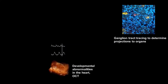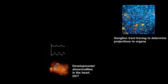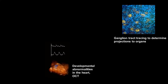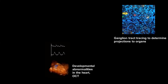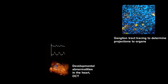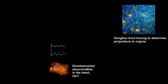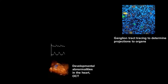So here are some results from advanced optical imaging technologies. On the bottom is a developing mouse heart imaged with a very fast OCT system. This is the work of our resident OCT expert, Dr. Rollins. And on the top is a very high resolution 3D movie through a rat ganglion using light sheet microscopy. Dr. Jenkins is developing technologies to map neurons in the ganglia, a network which is very little understood.